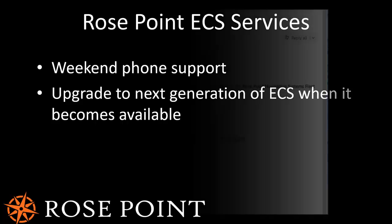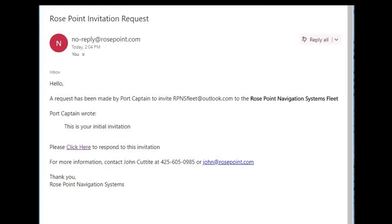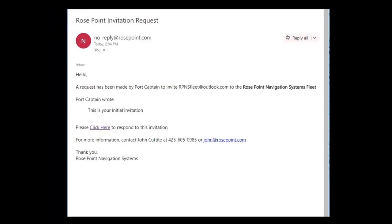To begin, an email invitation is sent to the person designated as administrator, who then creates a new username and password for the administrative portal. Once signed up, you can add additional users with either viewer or administrative privileges.